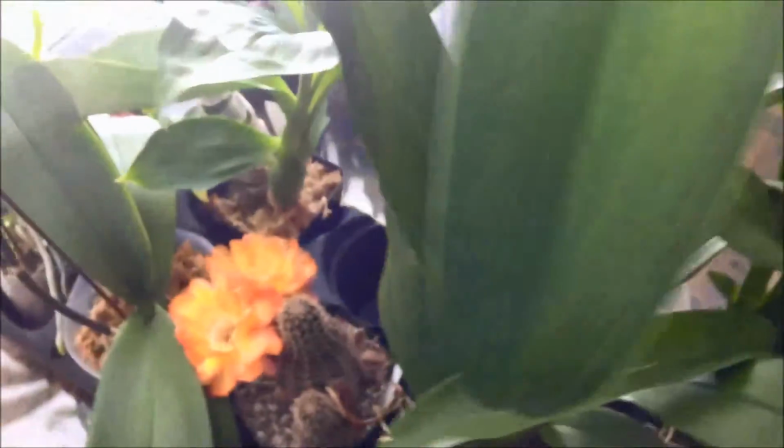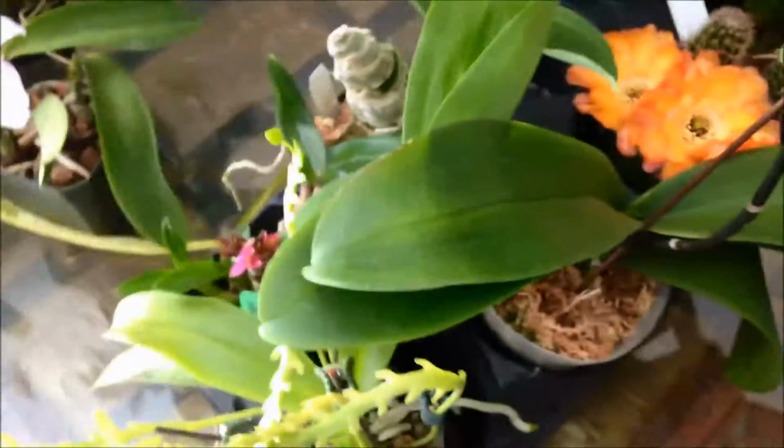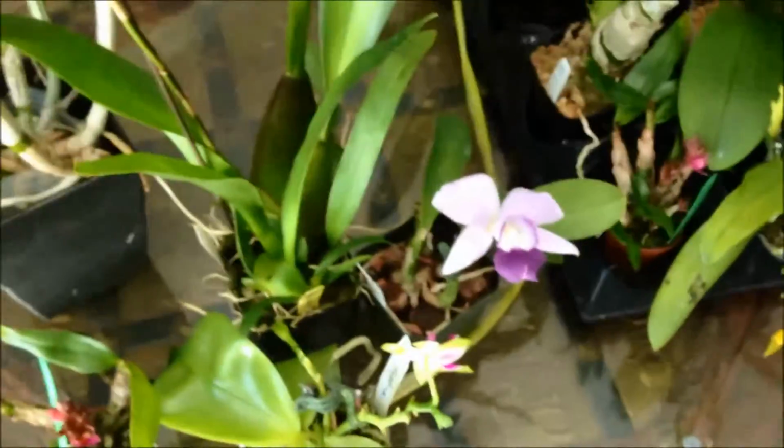So, you're probably wondering what made us go and buy all these orchids. It's actually my mom's birthday weekend. And so it was my dad's gift for her. And she got a whole haul of orchids. And because I went along, I got some too. What a treat that was, right?